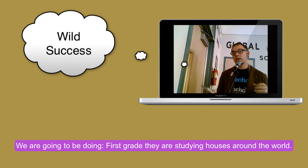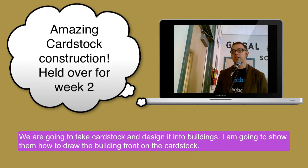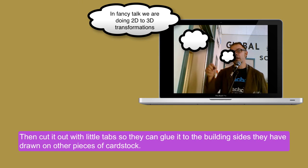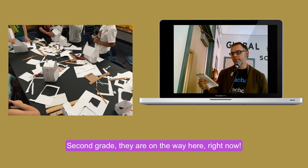We're going to be doing first grade. They're studying houses around the world, and we're going to take cardstock and design it into buildings. And I'm going to show them how to draw the building front on the cardstock, then cut it out with little tabs so they can glue it to the building sides that they've drawn on other pieces of cardstock.